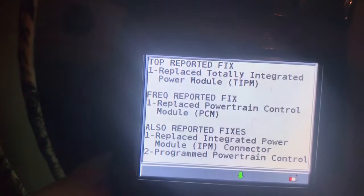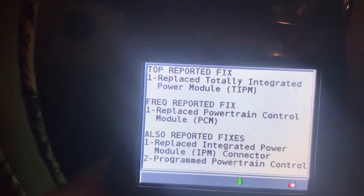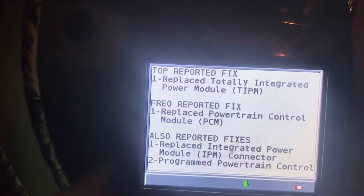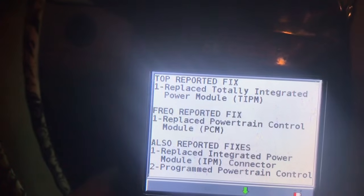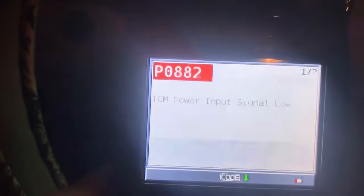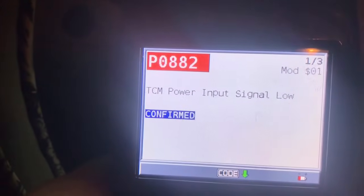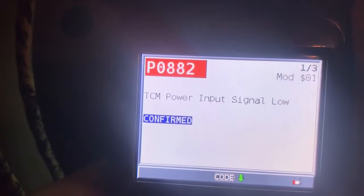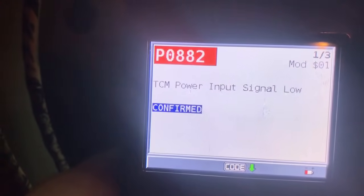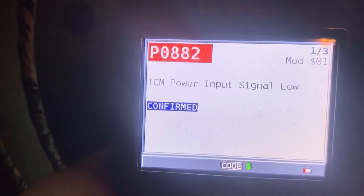If anyone knows about these TIPMs, they constantly go bad, especially the ones with relays. I don't know if you know about these Italian-made minivans, but they have an issue with the fuel pump relay. And because this code is saying TCM power input signal low, I want to see if we have a relay going to the TCM inside the TIPM. So let's go into Mitchell raw data and look at our wiring diagrams and see what we can find out.